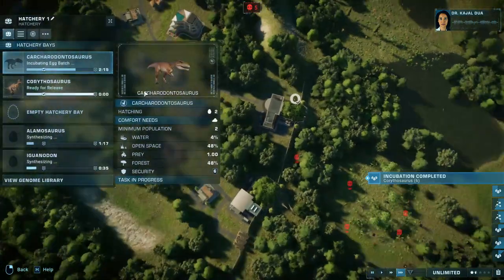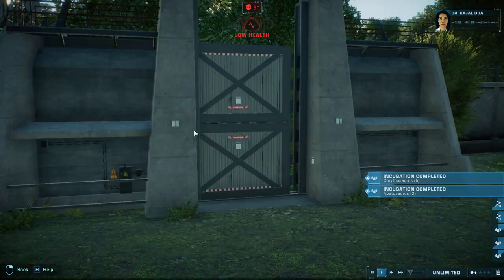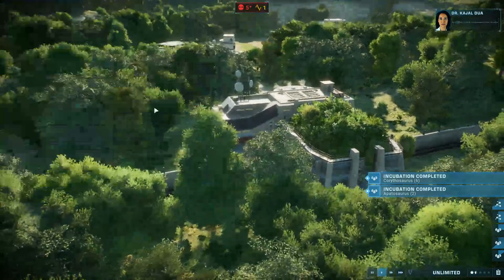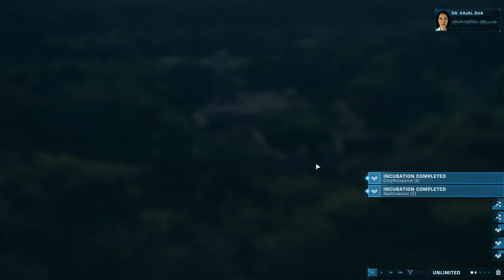Known as the chambered lizard, the Camarasaurus impresses with both its size and its blunt snout. It prefers to live in groups, a challenge, but one I'm confident you can handle.